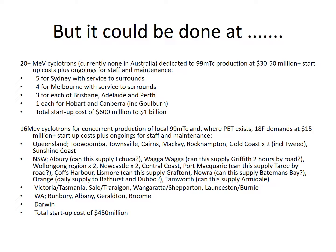just in infrastructure costs alone to service essentially just the cities. So when you actually looked at our regional communities that have nuclear medicine services, they would need 16 MeV cyclotrons and you could probably double up. You could probably actually have them concurrently producing F18 for PET and technetium-99m, but you'd be looking at about $15 million startup costs. And again, that's without the ongoings associated with staff.